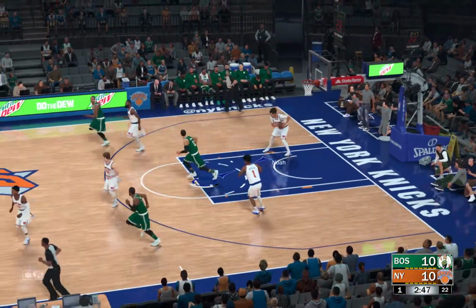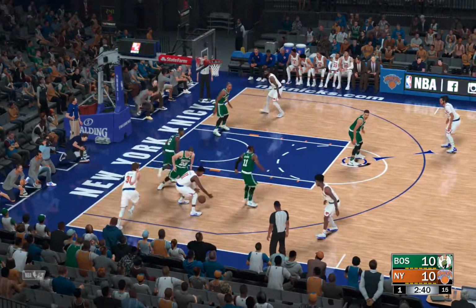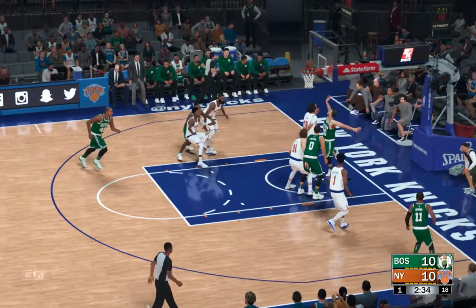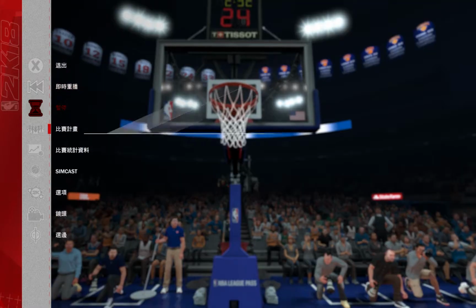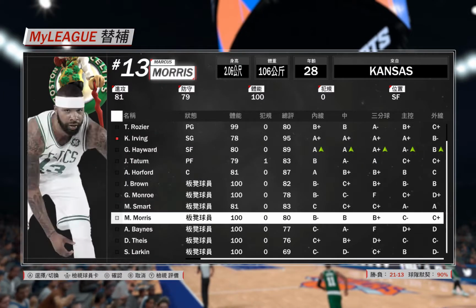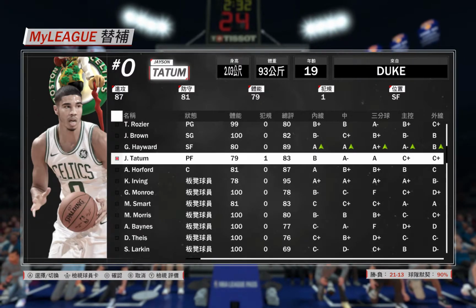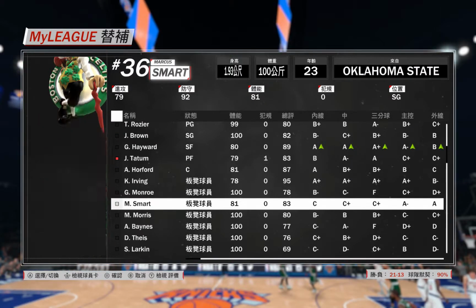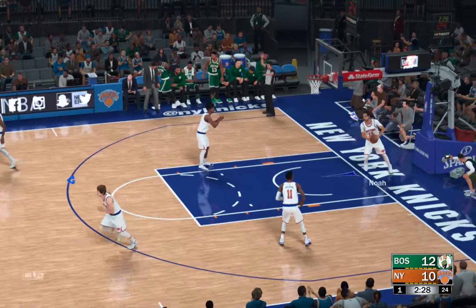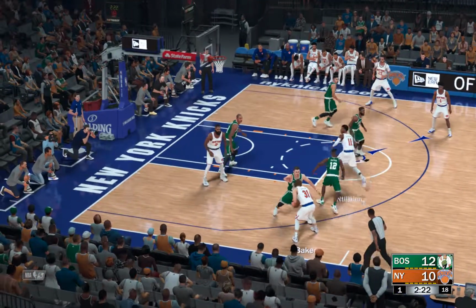Tatum's shot is off. Just tentative in the paint, lacking a little bit of confidence, allowed the defender to recover and contest that shot. And stolen by Hayward. And here comes Hayward, leading the fast break. Shakes off the strong D and gets the bucket for 2. Hayward's got 6. Well, when Kyrie Irving is focused on moving the ball, this team becomes even more deadly. Good decision there.